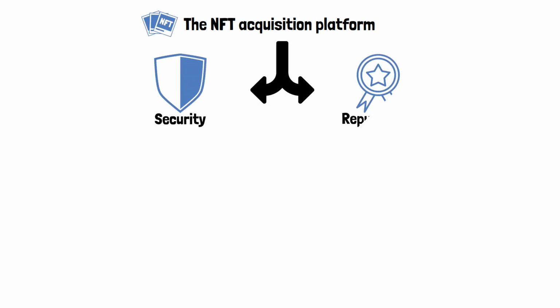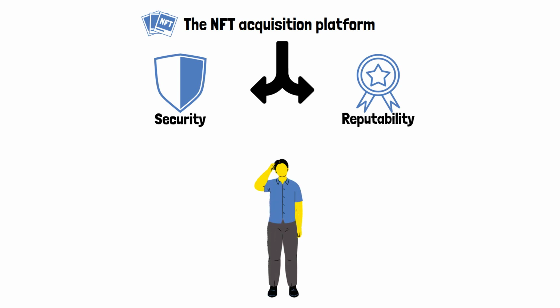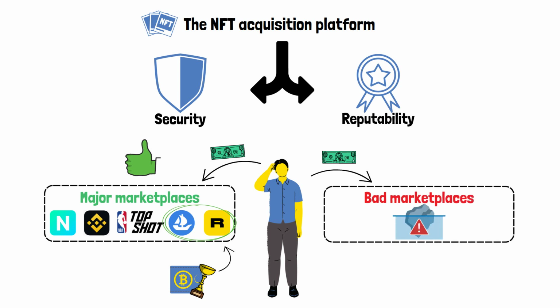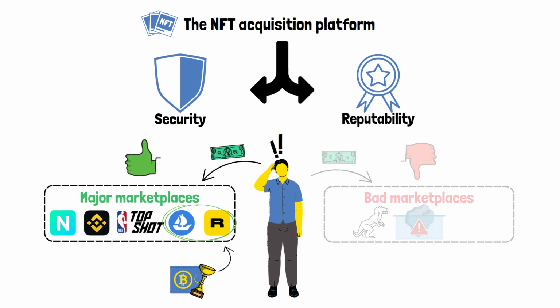Next up, the NFT acquisition platform. Once again, it all boils down to security and reputability. While it's not something that you need to worry about when buying NFTs from major marketplaces, if you're looking for the best NFT wallet for OpenSea or Rarible, you probably know what I'm talking about. If you're utilizing the services of some shady market, this can lead to you losing not only your NFTs, but also all other tokens in your wallet as well. Such malicious platforms are rare, I'll admit, but you still need to remain vigilant. What I would essentially do is stick with the time-tested platforms like the ones I've just mentioned earlier.